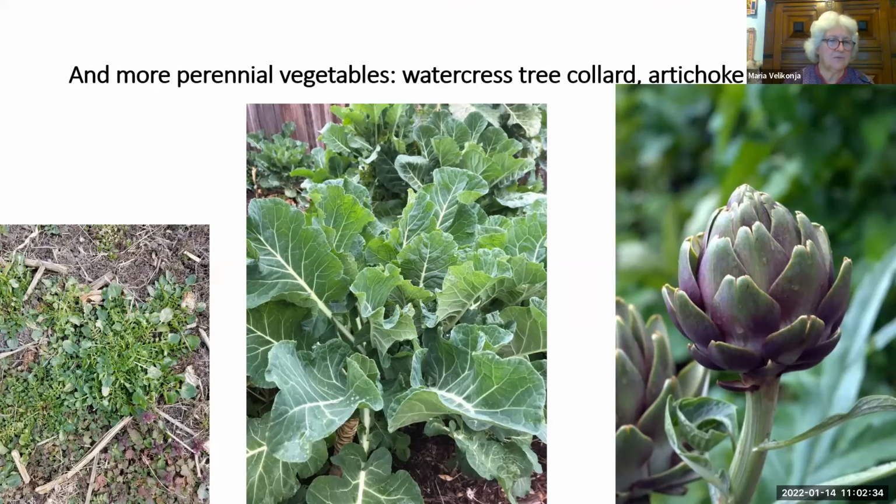And finally, a couple more vegetables. Watercress at the left. It's a perennial for me. I have really some waterlogged sections of my farm. They come up completely on their own. You can plant them by seeds. They'll be ready in March, and you have an early perennial lettuce.